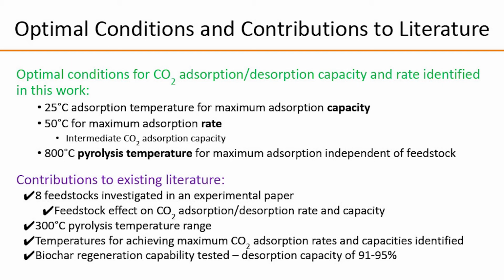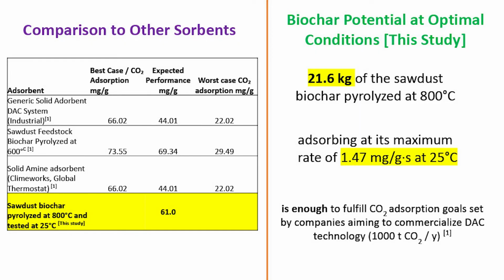So what does this mean when we compare to industry once again, and then for broader implications? Our highest value was 61 milligrams per gram, and since industry is achieving 66 milligrams per gram, this is a good comparison. We also identified how to consistently achieve higher values that are comparable to the greatest values in literature that are achieved on one sample with longer testing.